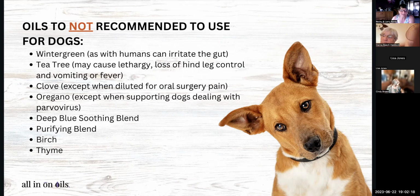Deep Blue Soothing Blend, that's for arthritis and stuff. That one's not the best for pets because it does have wintergreen in it and they would lick that off of them. The Purifying Blend for some reason, and Birch and Thyme. Again, these are just hot oils that we don't even use on ourselves without diluting them anyway.